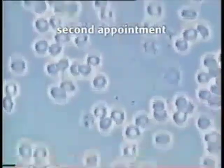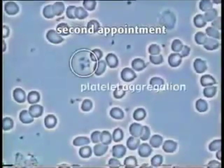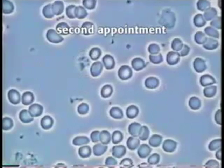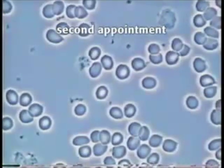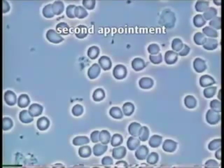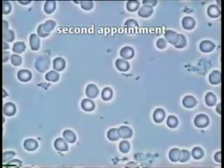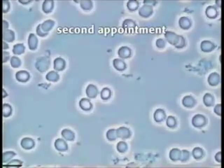The cells are no longer stuck together. There are few stacks and few clumps. Most of the cells can be seen floating freely in the blood. They are live, shimmering, and moving around in the plasma. It is a vastly improved sample.